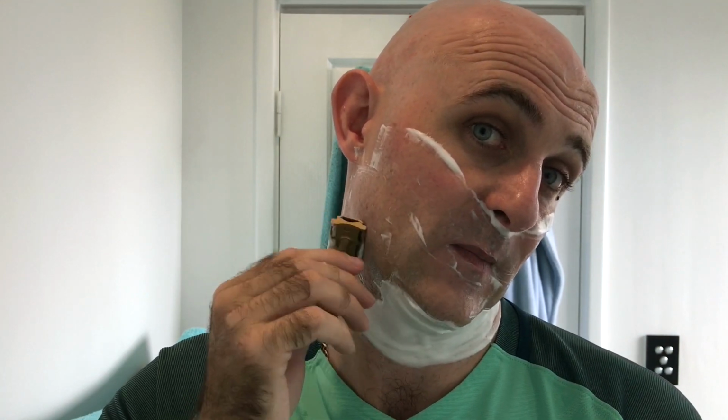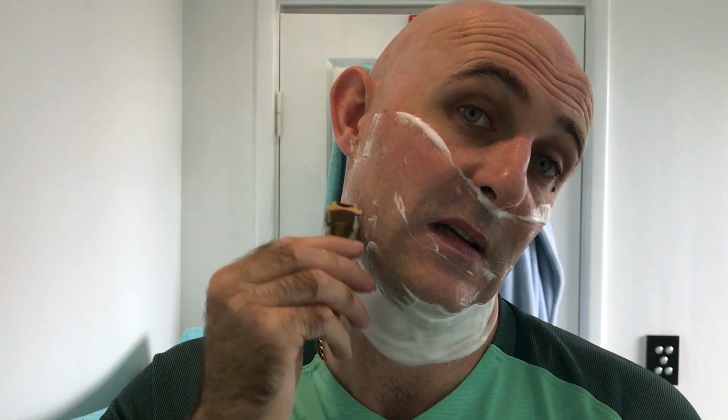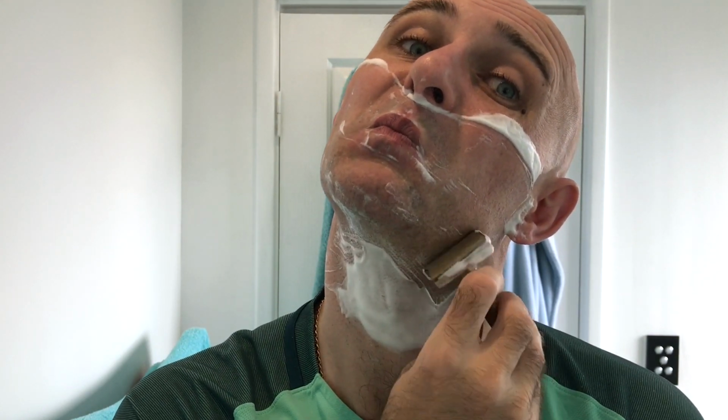It's probably followed very closely by that. And then Barbar. Now Barbar I think is a reasonably complex scent, but it's been blended so well you can't really tell.